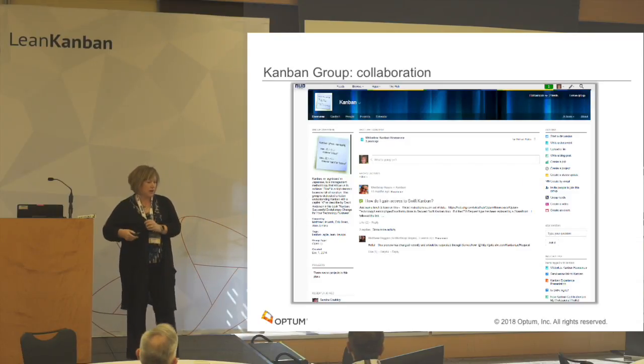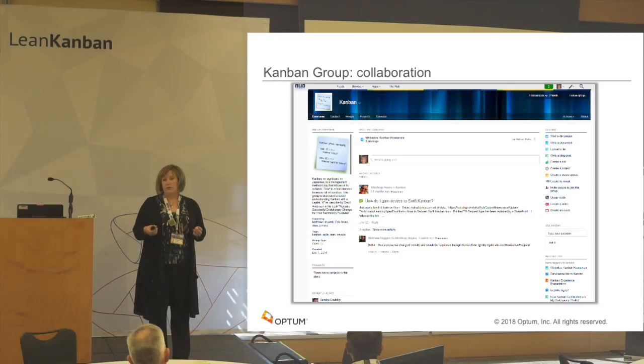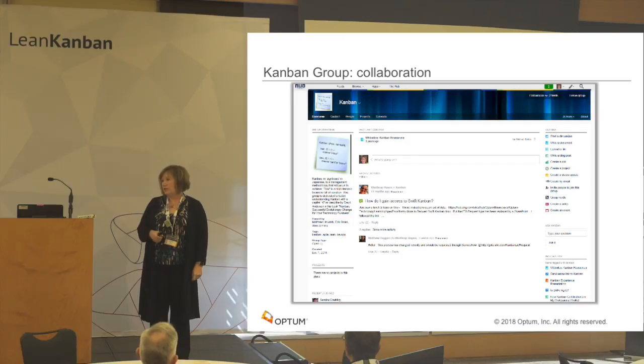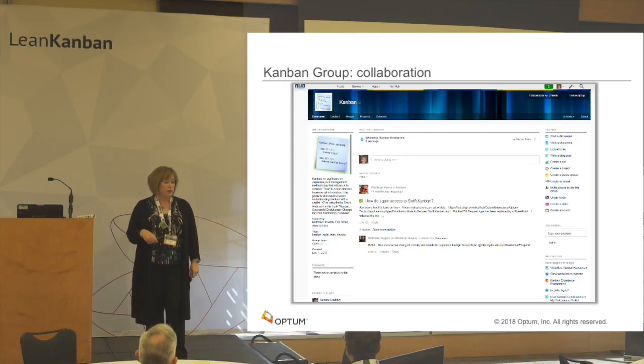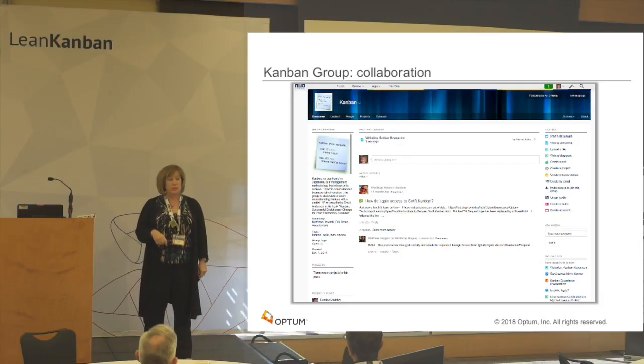Now, another thing that we have is out on our SharePoint, we have a forum on Kanban. So here, groups can come out, they can collaborate, they can ask questions, post answers, they can have discussions. Actually, before I came to this conference, I went out and posted on this forum and said, hey, I'm going to the conference. What type of information can I bring back for you? And one of the things I heard was they were really interested in business cases, what other organizations are doing. So I'll be sharing that back with the group in some lunch and learns.